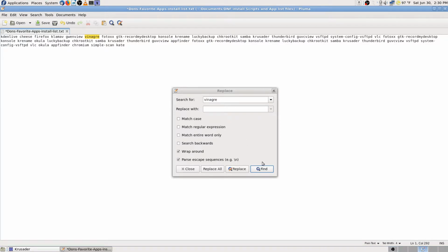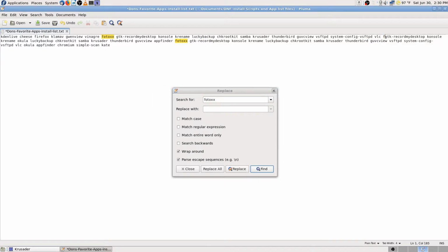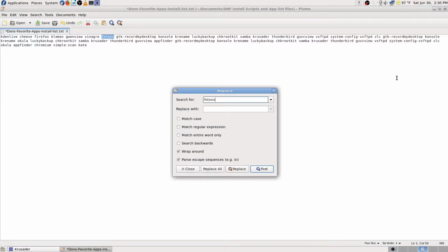There we go. Photox. Photox is in there more than once. I like it better when the blue one's at the first one, and it makes more sense to my eyes, my brain. Okay, yeah, it's going to be a whole lot shorter, and this is not anywhere near complete. This is just some that I managed to remember enough to get them written down.